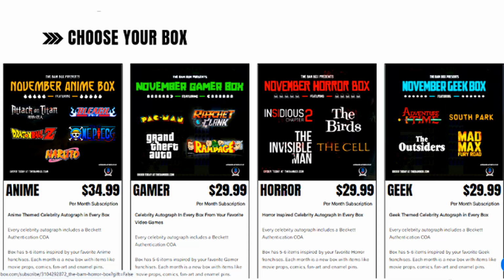So overall, I like the box. I'm going to keep moving forward with the box. The next one that they have for next month is going to be featuring Pac-Man, Ratchet and Clank, Grand Theft Auto, and Rampage. Now, those are all things that I like. So that box actually has everything in there that I don't mind what I get, whether it's the card or an item or the prints. That one I'm actually looking forward to.